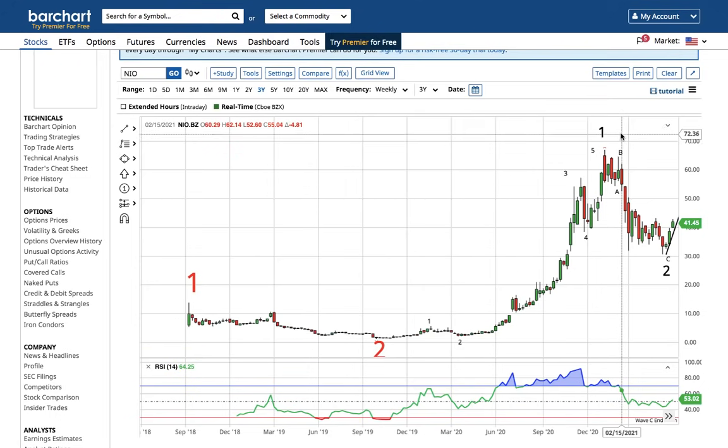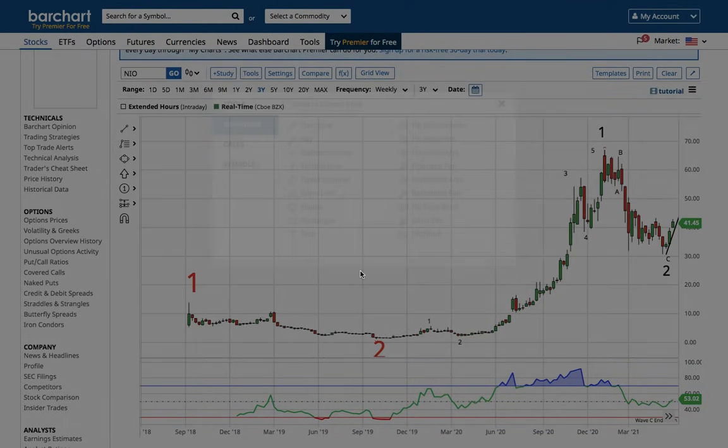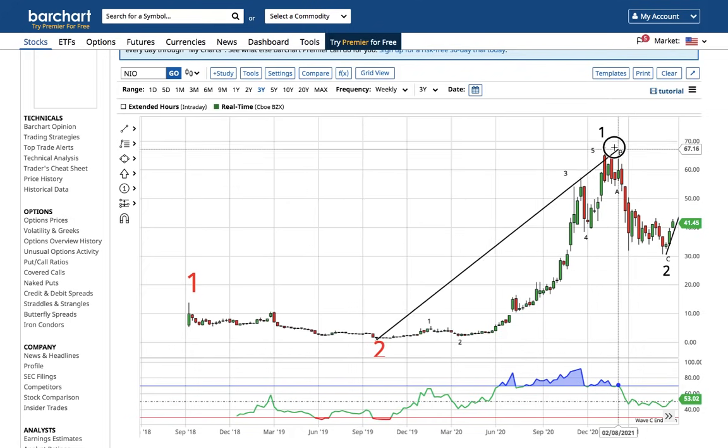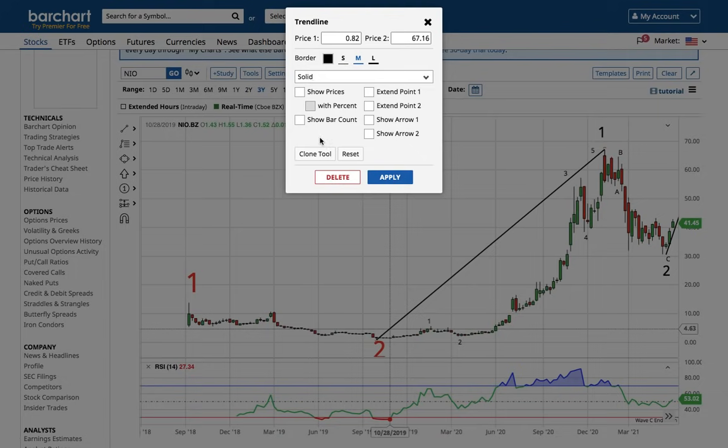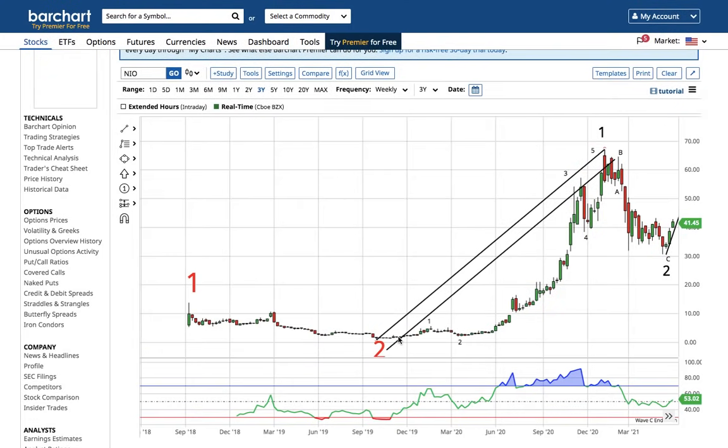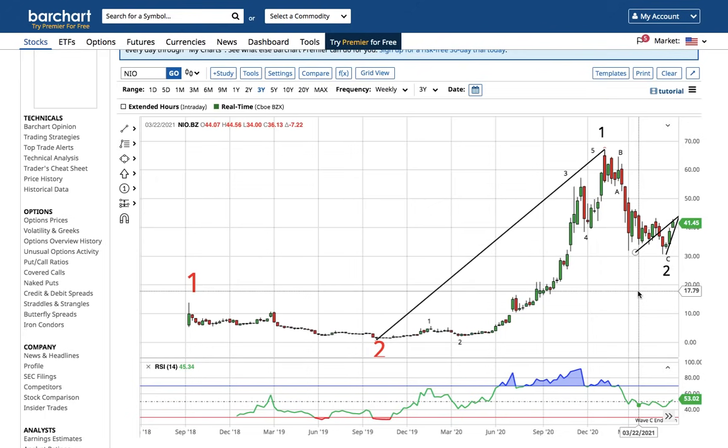1, 2, 3, 4, 5. That was all wave 1. ABC correction. That was wave 2. The length of wave 1 placed at the wave 2 low says that Neo, right? Cover your ears if you thought that Tesla going to 1368 was crazy, because wave 1 placed at the wave 2 low takes Neo to 96. All right. Takes Neo to 96, and that's just the minimum wave 3 target.